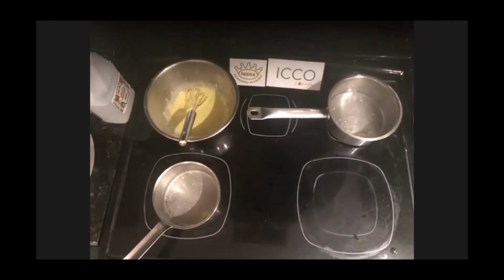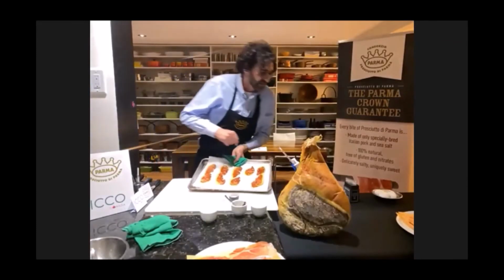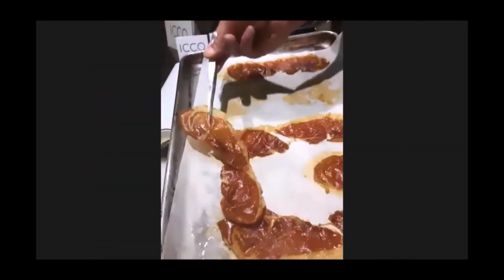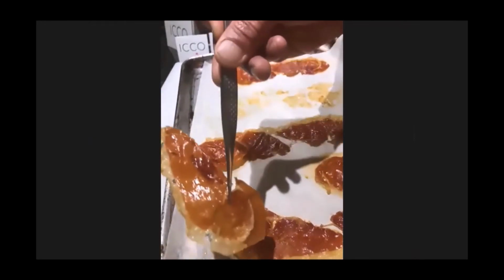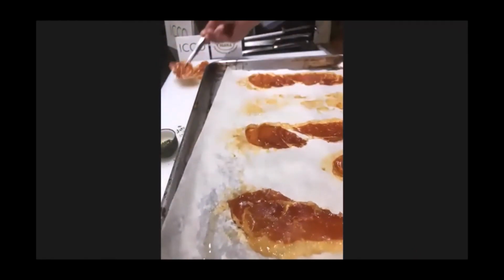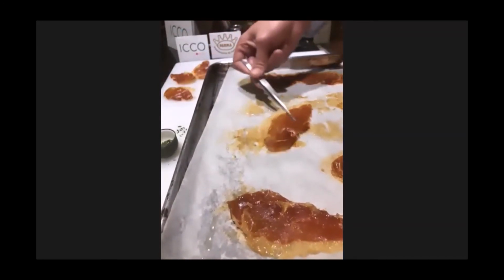So our prosciutto, it's out of the oven, is nice and crispy now. Like I said, always cook twice as much as you want because you will eat it like candy. It's got a little bit of fat on there. You can see it's glistening. Don't worry about that. Leave that on there. It's going to absorb that fat and give it a little bit more flavor.